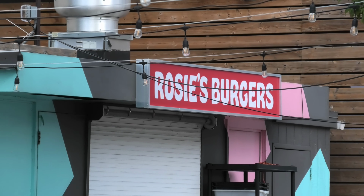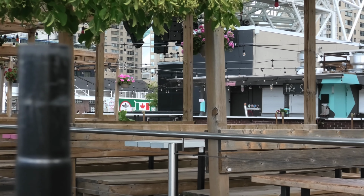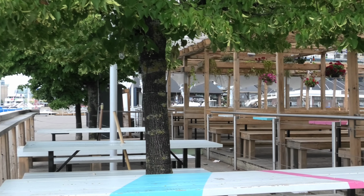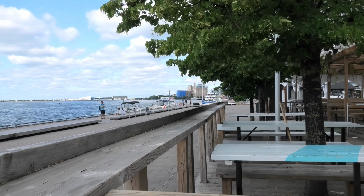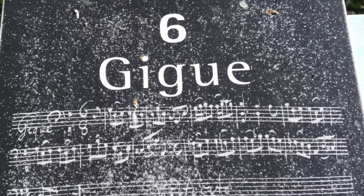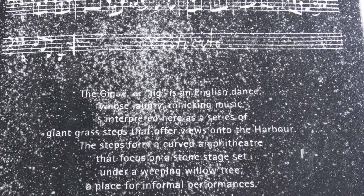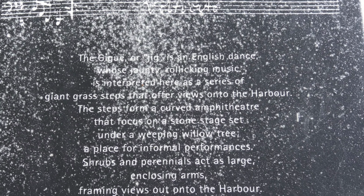So, grab your warmest winter gear and get ready to experience the joy of gliding on ice surrounded by the enchanting Toronto Harbourfront. Last but certainly not least, we have the enchanting Toronto Music Garden. Inspired by Bach's Suite No. 1 in G major, this intricately designed park combines music, nature, and tranquility.